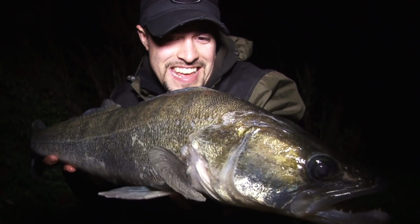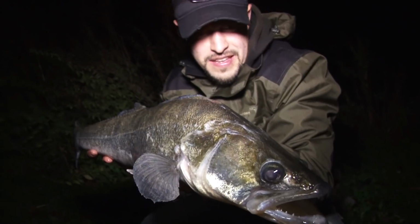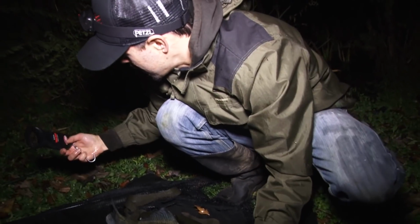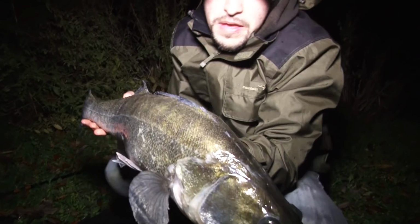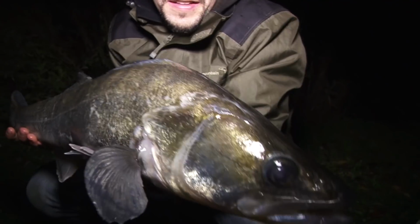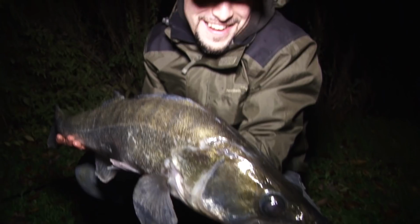Let's get this up and have a look at him. You can see it's sort of a milkiness in their eye. Oh man, look, he's broad across the back. But that is one totally awesome big zander. What a beauty. What did I say, 8 pounds? I don't know what it was, 8 something. Yeah, that's a beauty. That's definitely got some weight to it. Right, we'll slip this one back and I'm getting that bait straight out there.